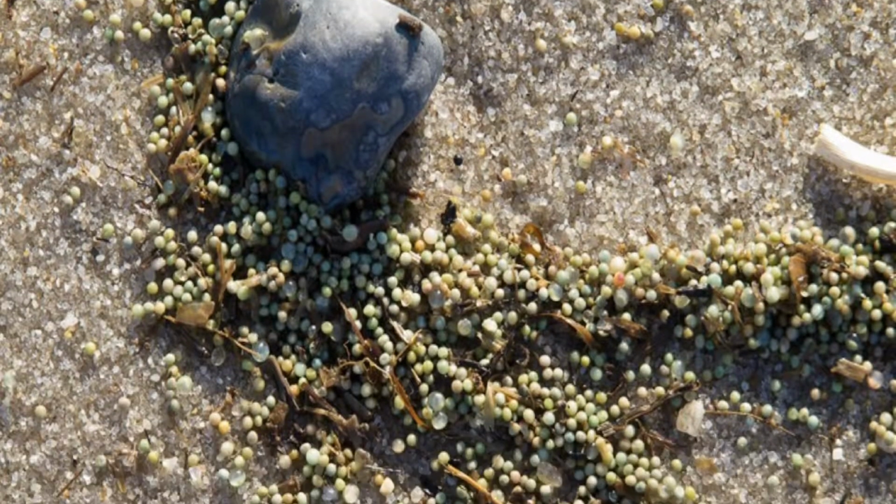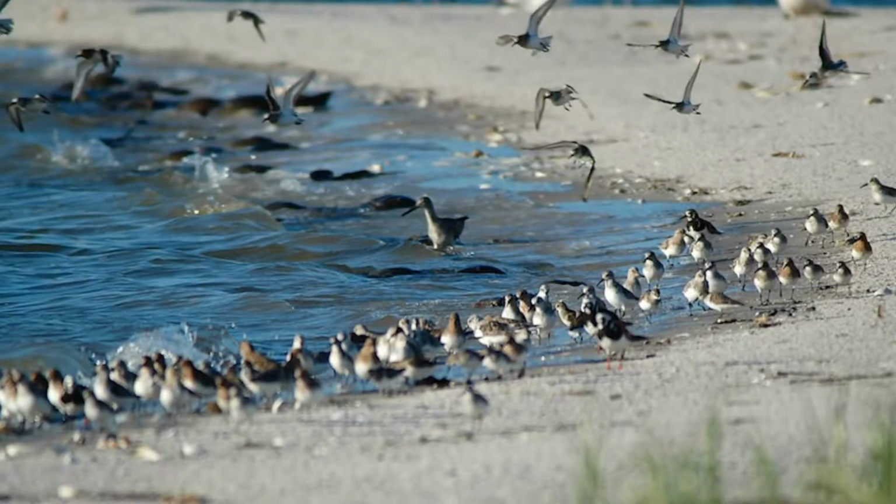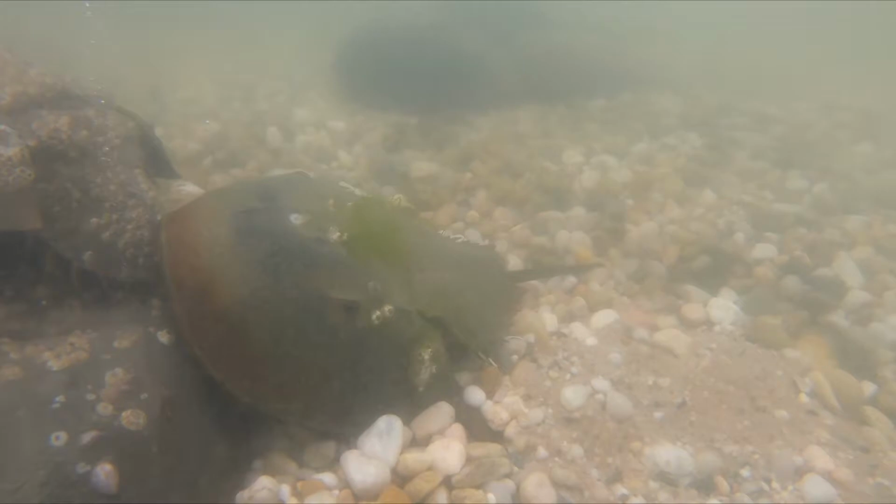The horseshoe crab plays a very important role in the ecosystem. Their eggs provide an energy source for migratory shorebirds and for many of the other fish that migrate on our coastlines. They eat the larvae and the eggs when they hatch. So they have many ecosystem services, and of course the reproduction is important for the horseshoe crab itself, that they sustain their own populations.